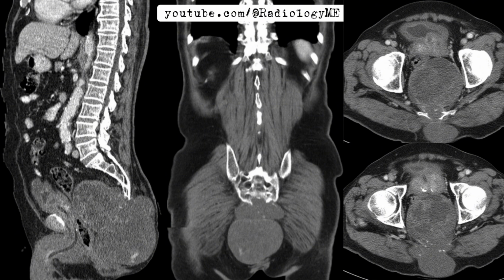Management-wise, this patient is in for a tough journey. First things first, they need an MRI to extend the imaging field, evaluating the clivus, skull base, and also a chest CT for distant staging. But no doubt, this case is going to end up in the hands of the bone and soft tissue tumor team for surgical excision.